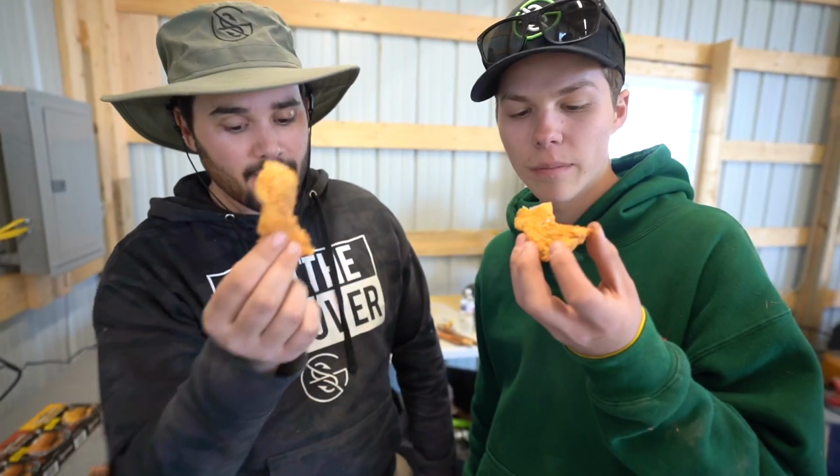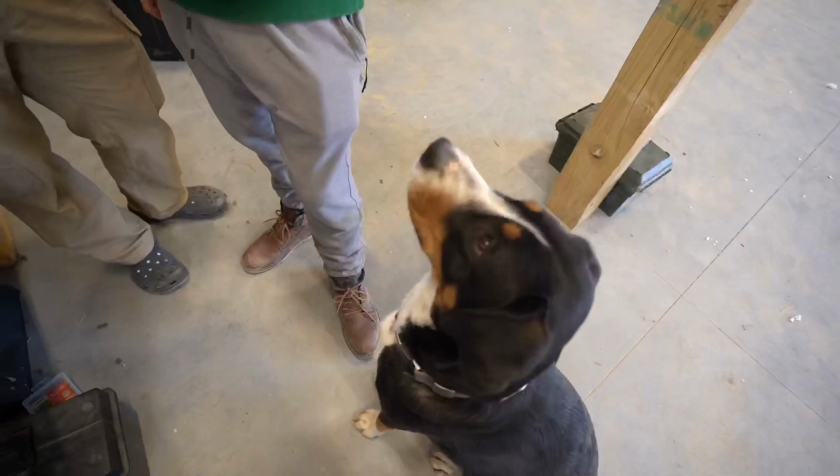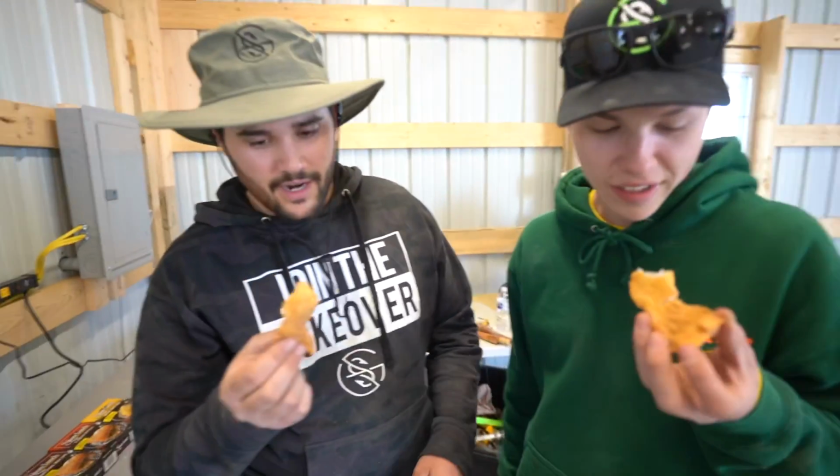First time ever having crappie. Look how excited she is. Oh, she wants some. Millie, you want some crappie? All right, here we go. Cheers to some cornmeal. Okay. You think it's crappie?